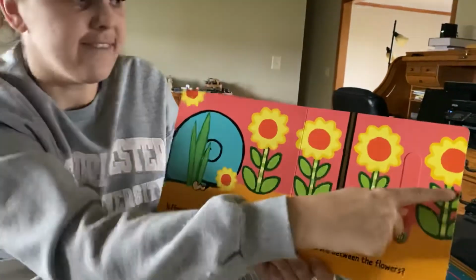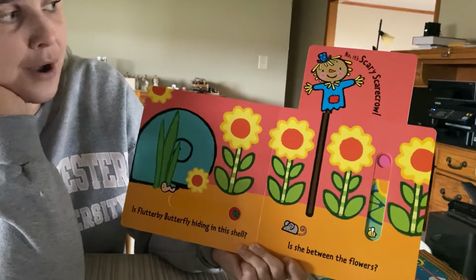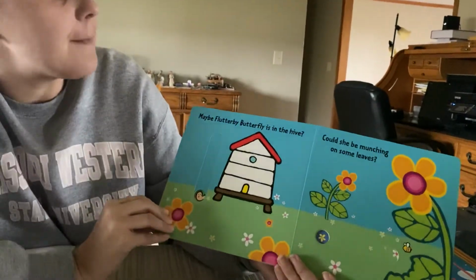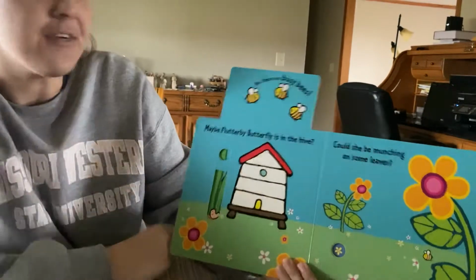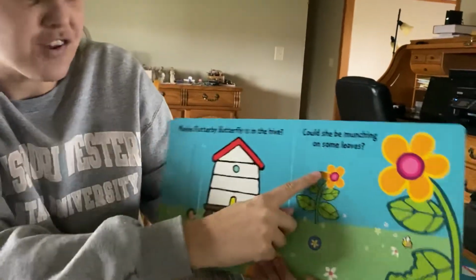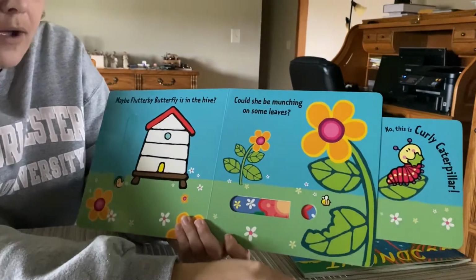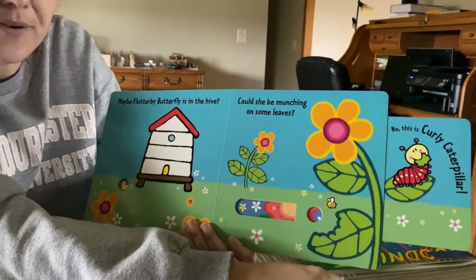Is she between the flowers? No, it's Scary Scarecrow. In the flower. Maybe Flutterby Butterfly is in the hive. Uh-oh. Nope, those are busy bees. Could she be munching on some leaves? Nope, this is Curly Caterpillar. Oh look, it's a caterpillar. We know what those are and we know what those turn into. Don't we?